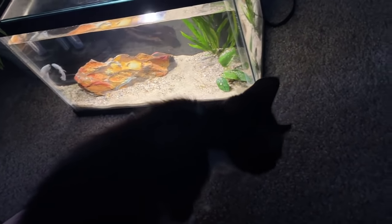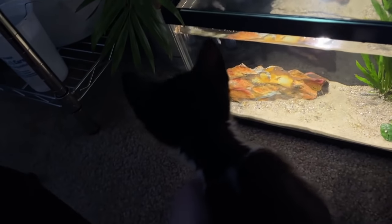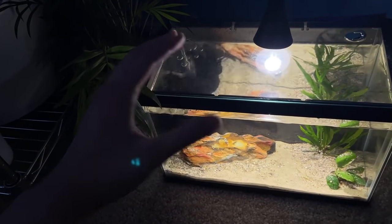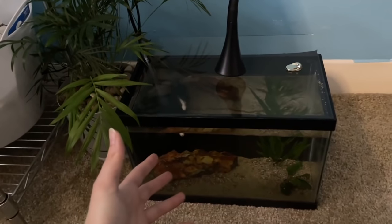Before I turn the light off, let's get my kitten's reaction to the new betta. You see it, buddy? No, you're distracted by the plant that you can't have. But I'm gonna let the betta settle in, so I'm gonna turn off this light. All right, I'm gonna give the betta a little bit of time to settle in, and I will give you guys an update in a little while.